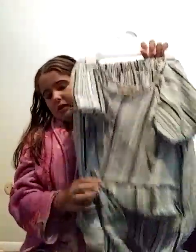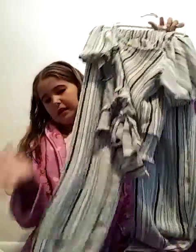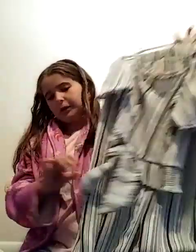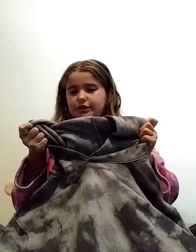So, I found this two-piece. It has these cute matching pants and this cute matching shirt that I'm probably going to wear on the second day. And I got a new hoodie just in case it gets cold out. It also has a hood, and it's super soft inside. I love it.